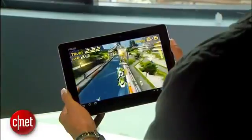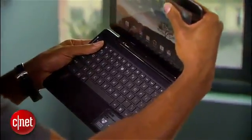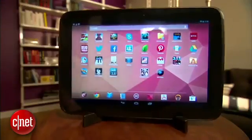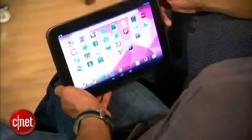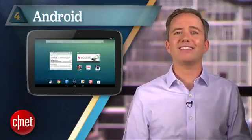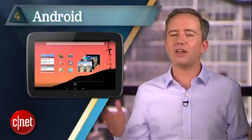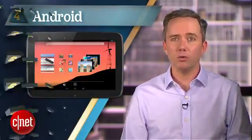At number 4, Android. The iPad is the brand name, but Google is really winning the market share here. More of you are choosing Android tablets over iPads, and for good reason. Android tablets offer more features, more screen size options, and some of the best prices around. $500 in the Android world could buy you a Nexus 10 with 32 gigs of storage and a suite of cloud-connected software and productivity tools that people actually use.